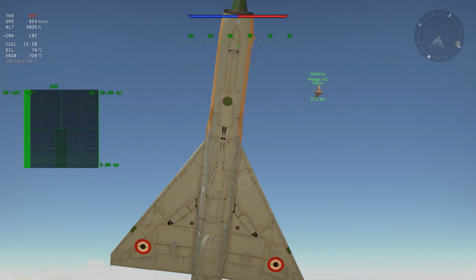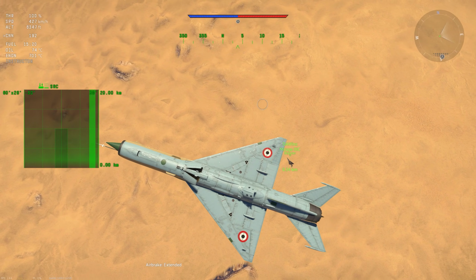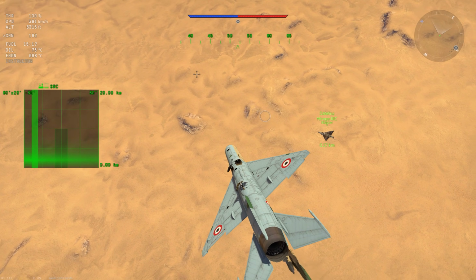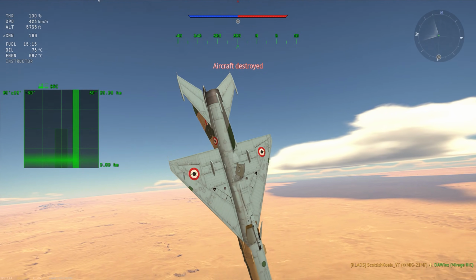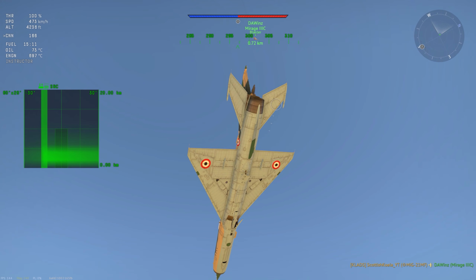He goes, and he just drops energy so quickly. The good thing is in this turn he can dump that nose. And I'm a Delta 2, my guy. Let's see how this works. Oh, perfect. There goes his wing, splash 1.